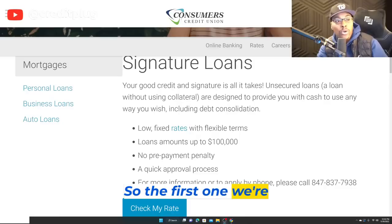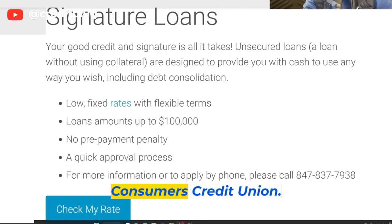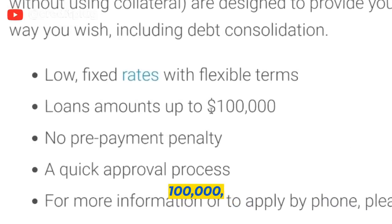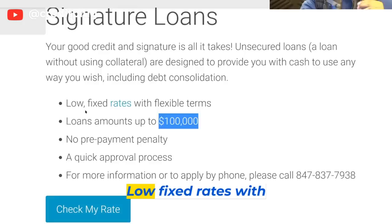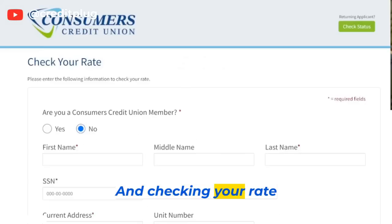So the first one we're going to be going over is Consumers Credit Union. Now, anyone can join Consumers Credit Union. They have signature loans that go up to $100,000, as you can see right here. Low fixed rates with flexible terms. You can check your rate, and checking your rate will not impact your credit score. So it's very easy. You don't have to be a member just yet in order to apply.